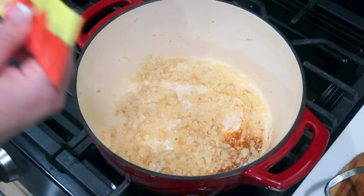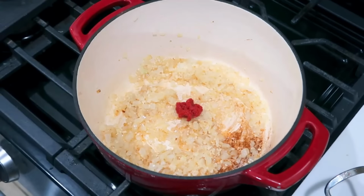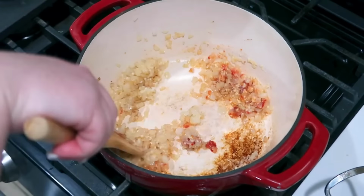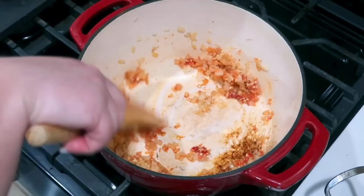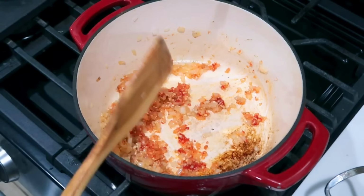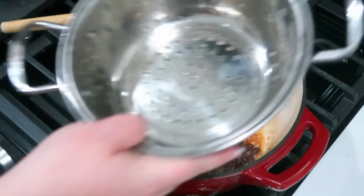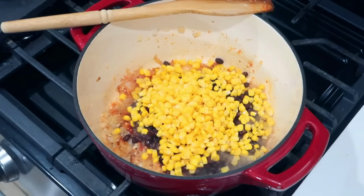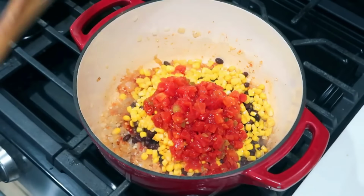Next up is tomato paste. We're going to add in 1 tablespoon of tomato paste. Make sure you stir that around and get it fully incorporated with the rest of your vegetables. And then we're going to add in our other items that come from the cans. So you're going to add in your can of black beans that you've drained and rinsed. You're also going to add in 1 can of corn that's been drained. And finally, 1 can of Rotel diced tomatoes with the green chilies, undrained.